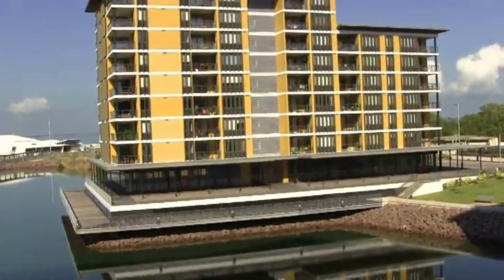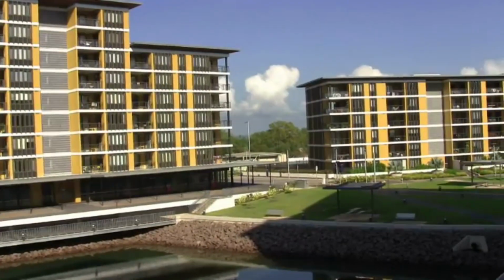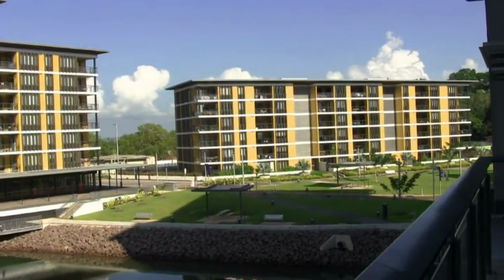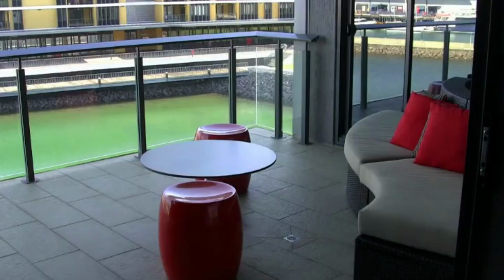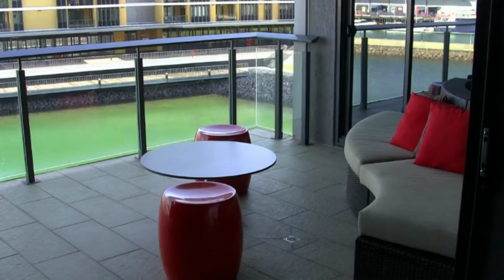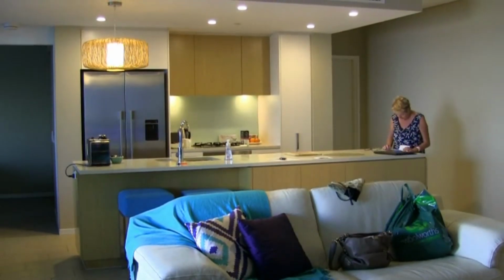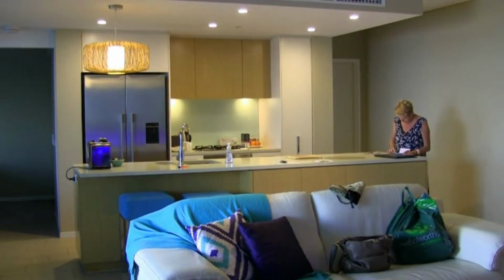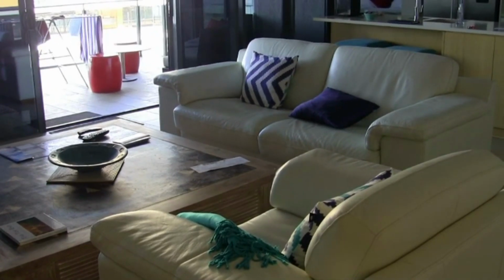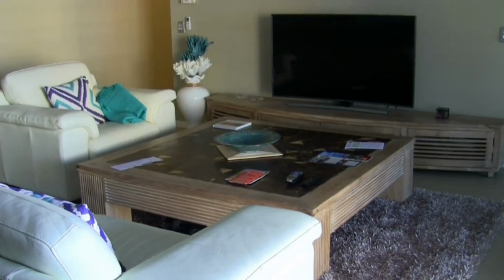Today we have travelled from Cairns to Darwin and have arrived at the luxurious waterfront apartments. Not knowing what to expect, we were very much surprised with the quality of our accommodation. It's got a beautiful kitchen, lounge room and outside balcony. A well-appointed apartment overlooking the waterfront and precinct of the Stokes Wharf.